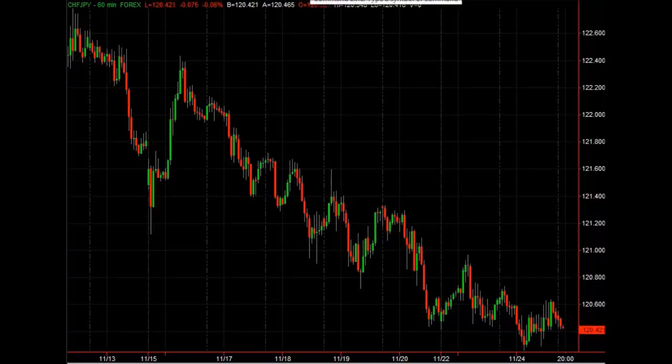So let's take a look at the euro versus the Aussie. And again, we're on the 1 hour chart, but I am going to show you some setups on the 5 minute. I may flip over to the 15 as well.